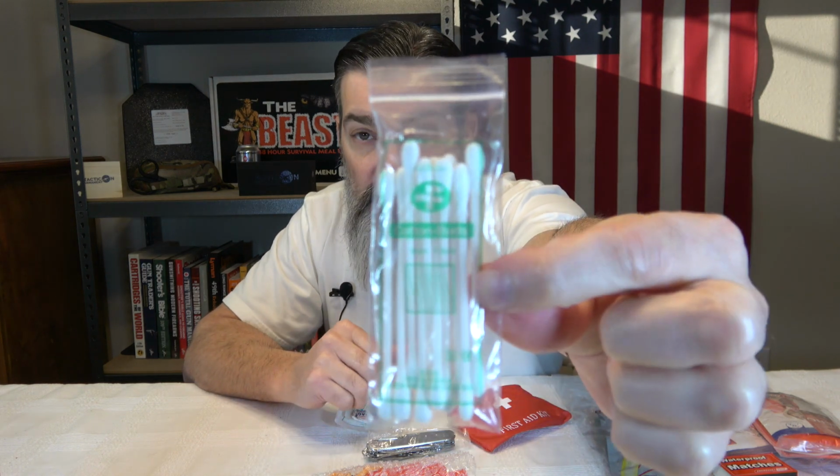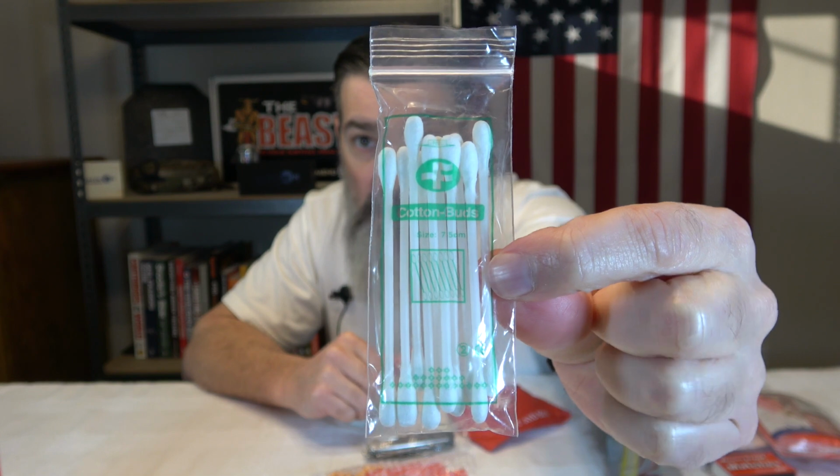And then this ought to be funny. This is a first aid kit that's in this little zippered, like, what kind of material would this be? Like a nylon type material, I guess. All right, let's see what's in the first aid kit. We got some Q-tips. Or, I'm sorry, cotton buds is what these things are. Definitely not Q-tips.